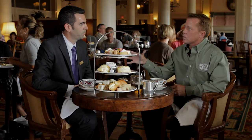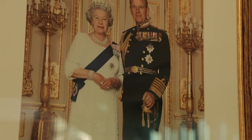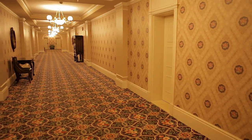And I like how you have historical pictures on the wall. It really takes you back. It really does. Feel like you're back in the early 1900s. Definitely. Wide hallways, too. Yes, very big hallways, yes.